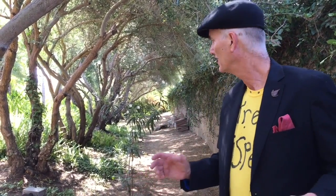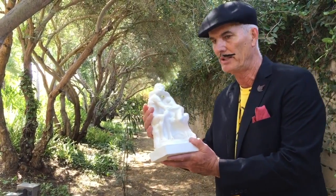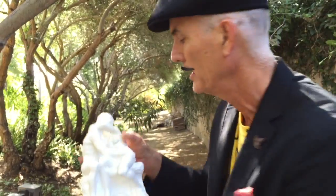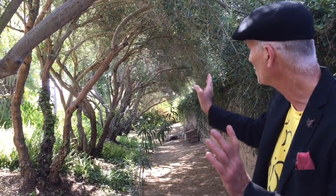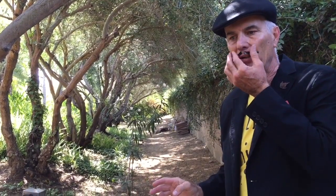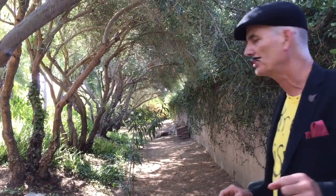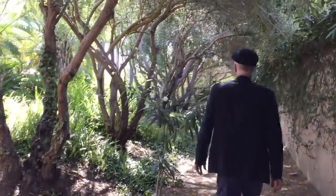So I'll be doing a lot of structural work, removing offending larger branches, and I'm going to be working with the graceful lines, much as is in this gorgeous statuette here, The Kiss. And so I'm going to bring out that same type of feeling, that sensual, curvy, beautiful, natural, organic feel. So by the end of the day, we'll take our final shot of this and you'll see the difference. So let's just walk our way down here, Nate, and have a look.